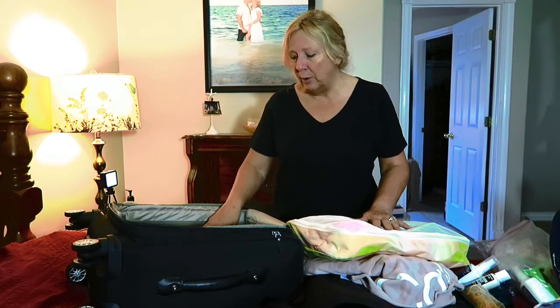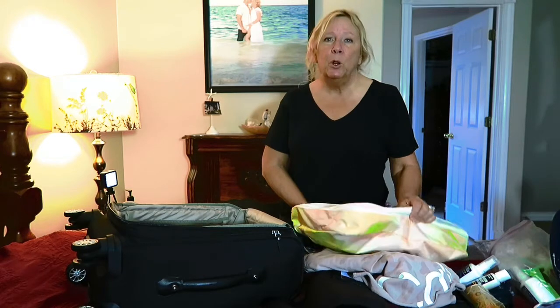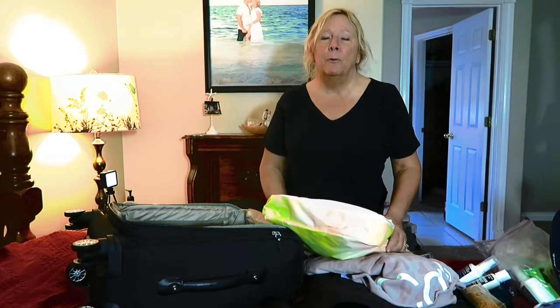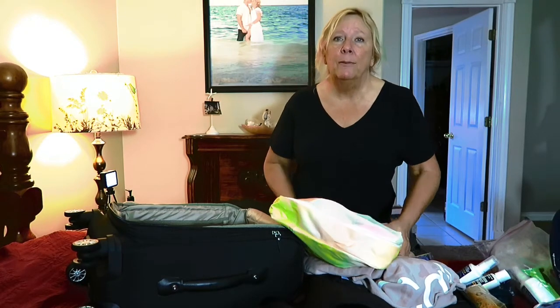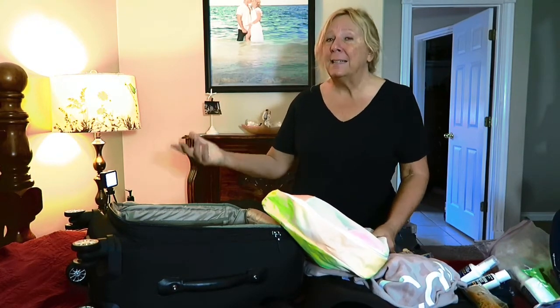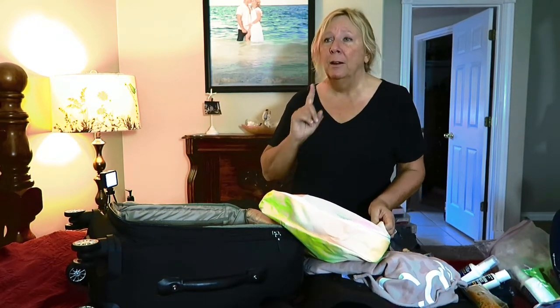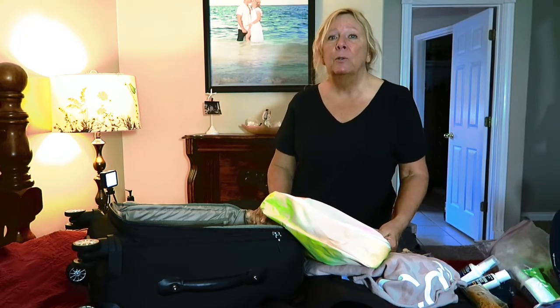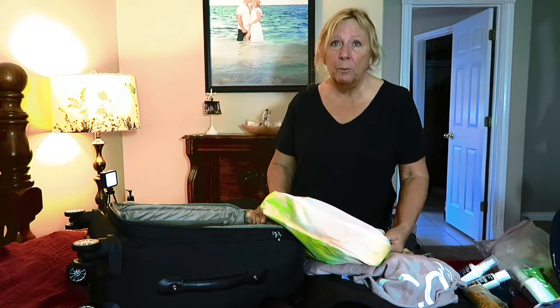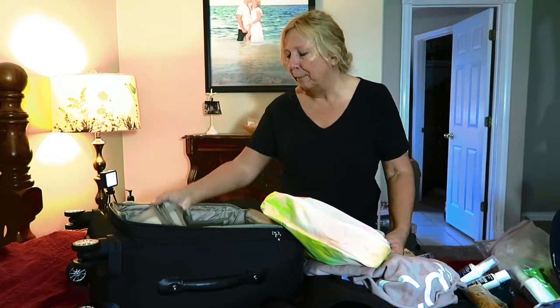I will also pack one full change of comfortable clothes for the airport, in case we ever get stranded in an airport for whatever reason, especially since we tend to travel during hurricane season. It hasn't happened yet, but it always could. So I always pack an extra change of comfortable clothes, so that if I have to sleep on the floor in an airport, I've got that and I'm warm.